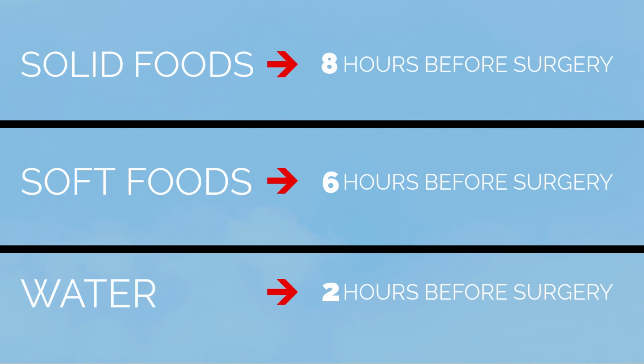Now, those are general rules. Of course, some hospitals and some surgical centers have different rules just based on their experience and some of the protocols they've established. So be a little bit flexible, because if we tell you one thing, they tell you something different, give us a call. We'll help clarify for you. We'll work with you to make your preoperative experience as easy as possible.